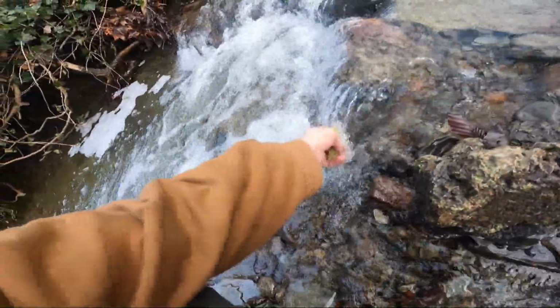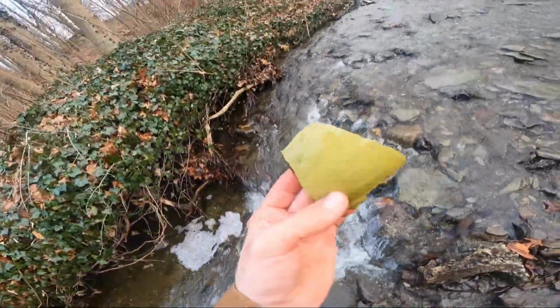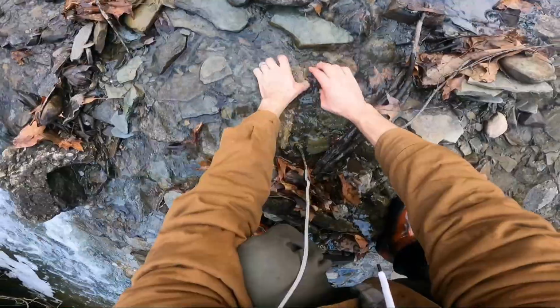Oh, give them a little bath. Scrub a dub dub, in a tub. I didn't really do anything. All right, I'll put them back over there with the other guys.